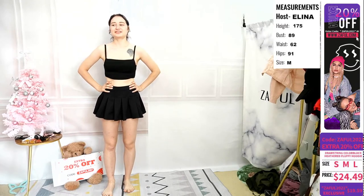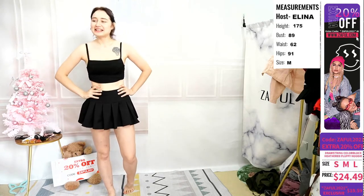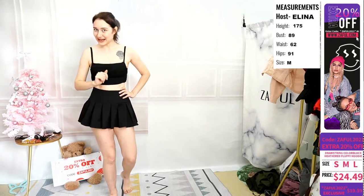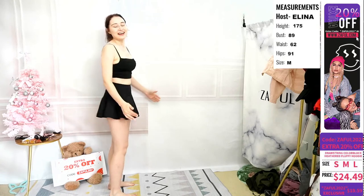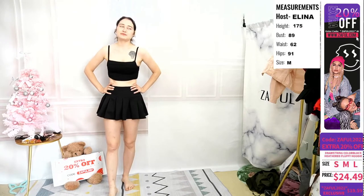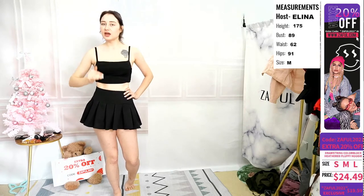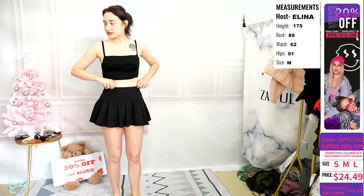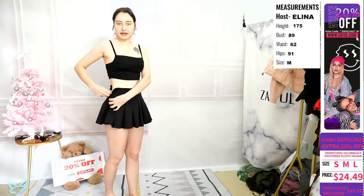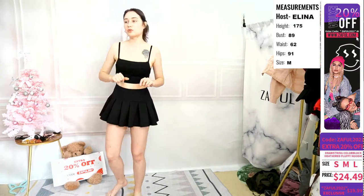I'm gonna introduce this skirt, Zaful plain mini skirt. It's really the same as the name of this item because it's really super mini. But this is definitely my size. I think maybe just because I'm 175, so if you're 170, it should be a little bit longer. The skirt has a zipper fly on the right side, so we can wear it without any problem. And you can see it even still has some space, even in small size.